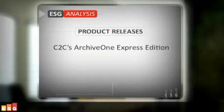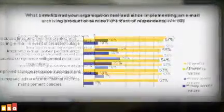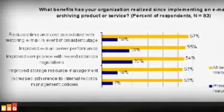ArchiveOne Express Edition. As a background, companies archive email to control storage and backup costs, centralize information for electronic discovery requirements, and enforce message-related records management policies. The benefits of those who have already adopted email archives, as shown on the screen, are so significant, ESG believes that over time, every organization will be retaining messages in a separate environment. In fact, I think that email archiving will follow the paths of other message management tools like anti-spam and antivirus and become a must-have for every organization that uses email.